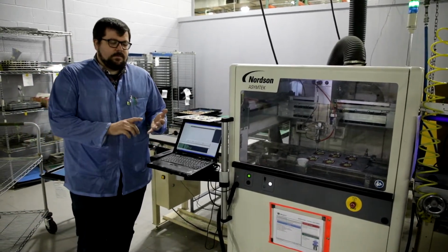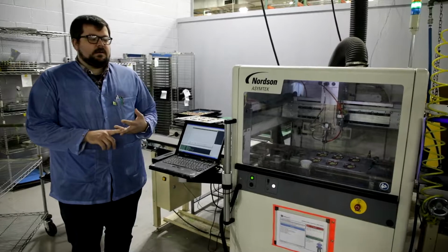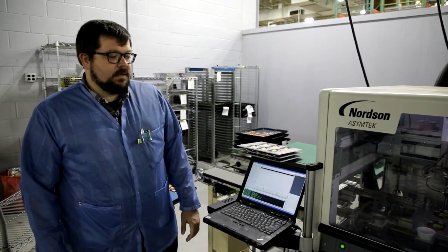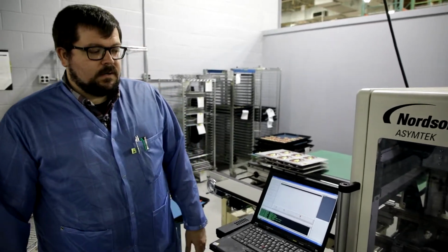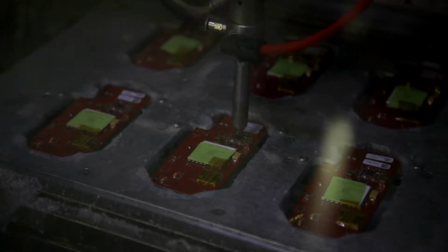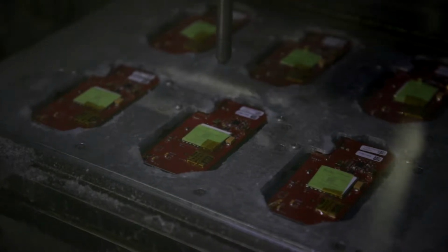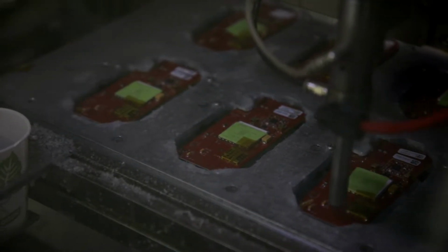We have capabilities for urethane, silicone, and acrylic, both UV cure and heat or air cure, depending on the chemistry that calls for on that particular product. Here you can see a board getting conveyed in. It's a fixture of 6 boards. It's going to go over, it's going to clean and purge the nozzle. So it's following a pre-programmed path so that makes sure that we get coating where we want it and keep coating away from where we don't want it.